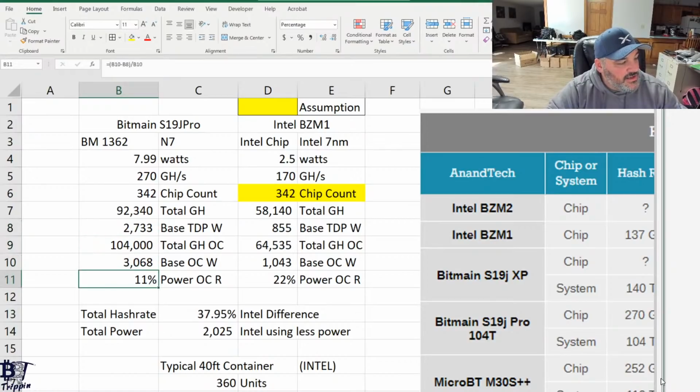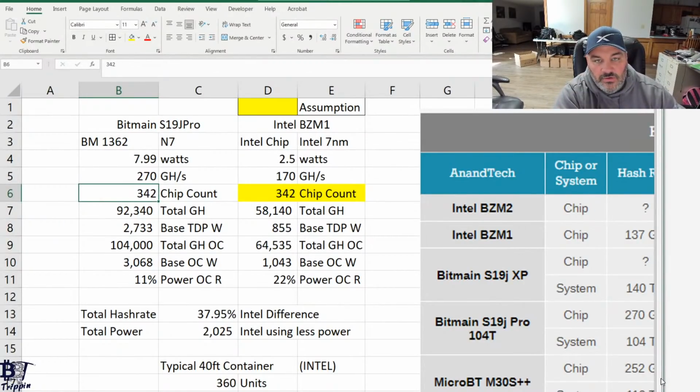So your delta on the overclock here, 11%. What this is showing is that at 270 gigahash per chip at 7.99 watts, you get a total gigahash on an S19J Pro of about 92.3 terahash. So the thousandth position here is a terahash. So the 92 part of that is terahash.